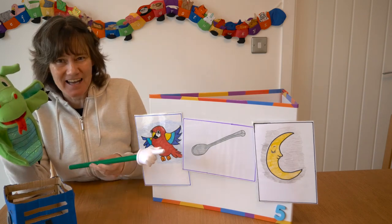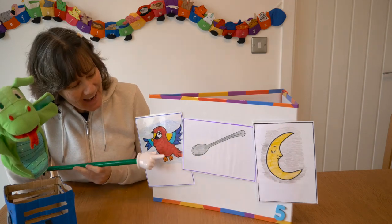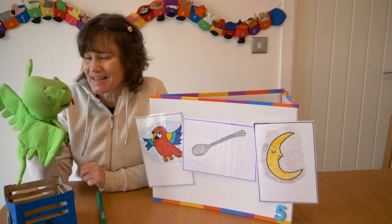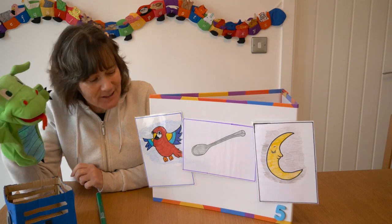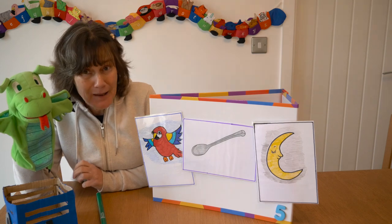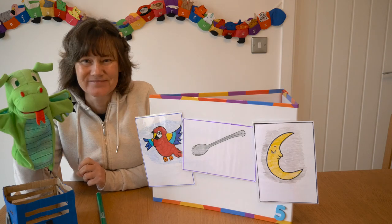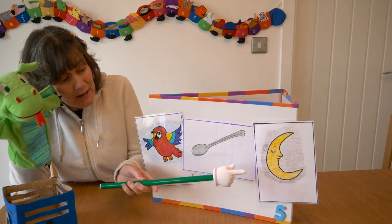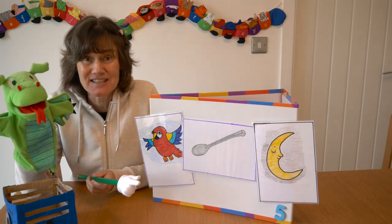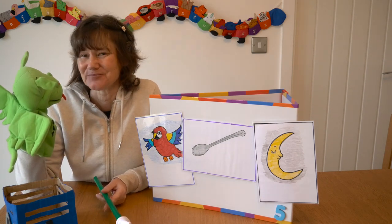This time we have parrot, spoon, moon. That's parrot, spoon, moon. Dragon, which do you think is the odd one out this time? Have a look. Parrot. So Dragon said parrot. Do you think Dragon's right? Do you think parrot is the odd one out? Well, spoon and moon rhyme, don't they? They have an oon at the end, but parrot has an ut. So I think parrot is the odd one out. So well done, Dragon.